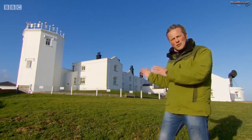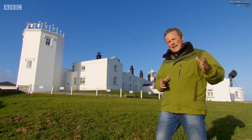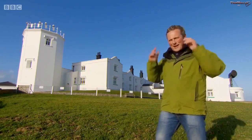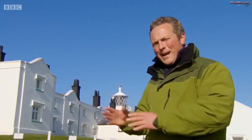Its twin towers originally had 2 lights, but now they've got only one. It flashes every 3 seconds, and I'm told you can see it up to 26 nautical miles away. And on a misty day, well, its foghorn sounds like this. Now, later on, I'll be back here taking a closer look at how it all works.